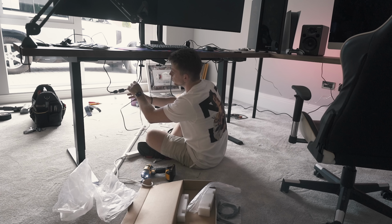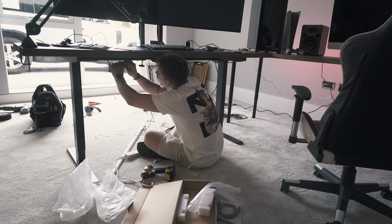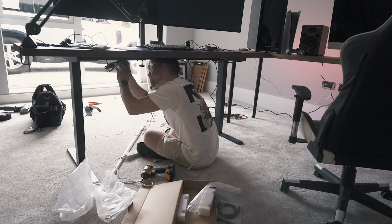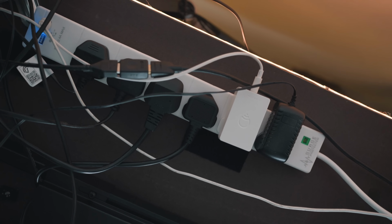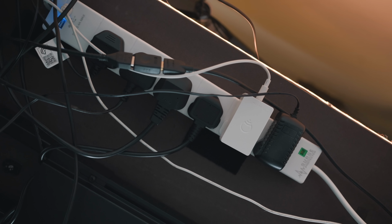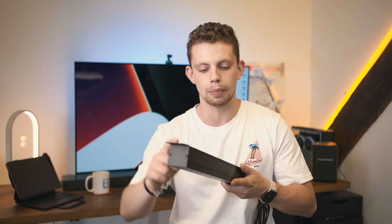Now, having power under your desk, if it's a sit-stand desk like the one behind me and the one that I installed for Nico, this basically mounts under your desk. Now, there's numerous ways to mount power strips under your desk. You can use like double-sided tape, or if your power strip has two little holes in it, you can drill two little screws in and screw it up and lock it on.